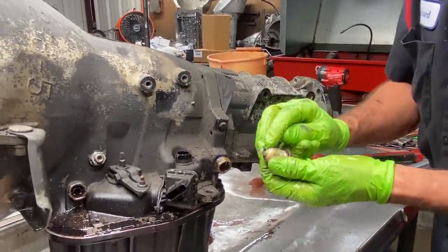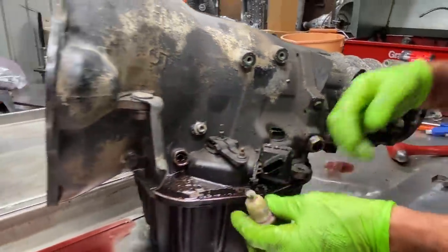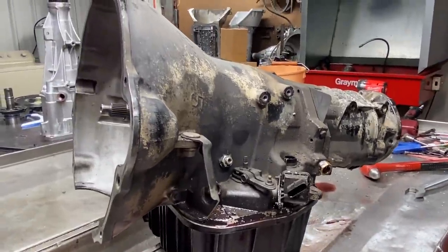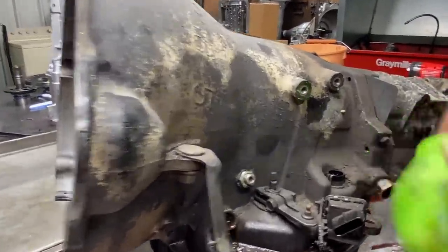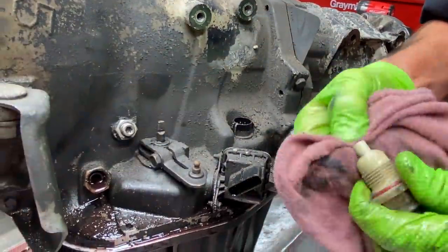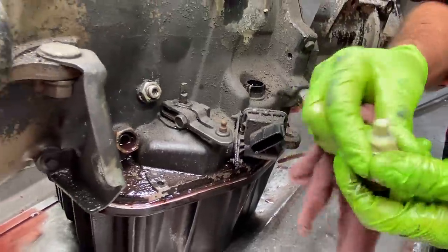A little bit of metal on here. Now a lot of these here we see fluid getting in them. We'll clean them up and look at them. And being that this is kind of a clear plastic, you can physically see fluid down in. If this thing's pink on the inside, you know there's fluid getting inside there.